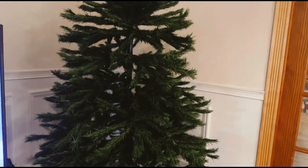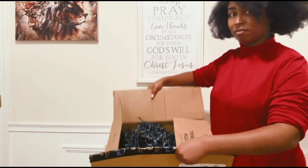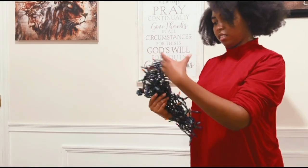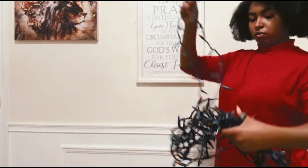Okay, so this is the final result of the tree. And guys, now I'm gonna untangle these lights. I hate untangling lights, guys. This is the worst part of decorating. It's awful.